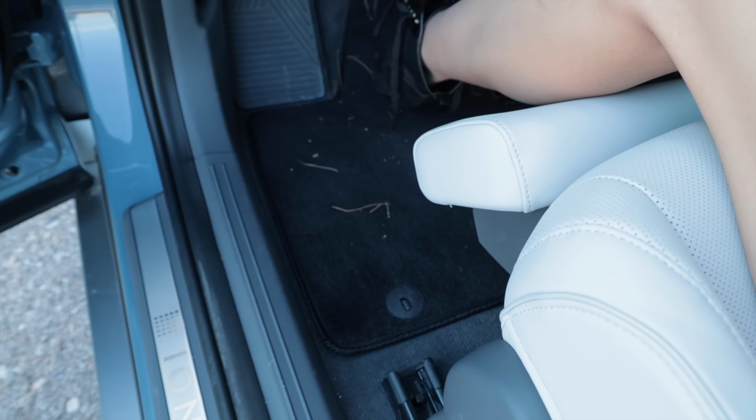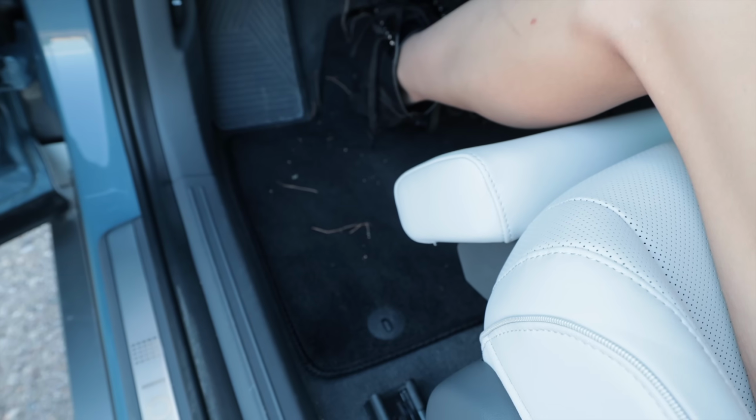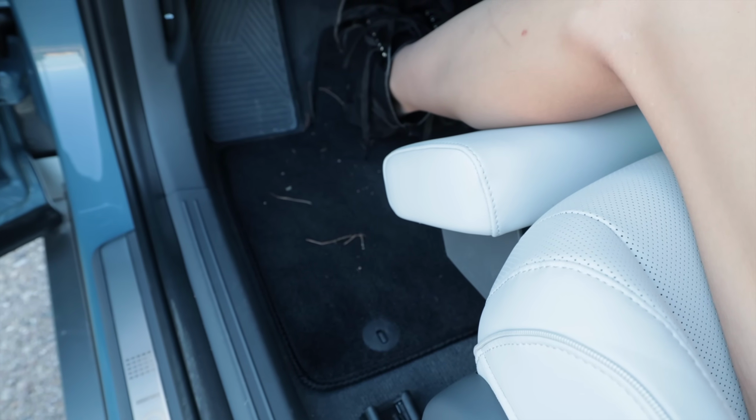There is, however, a little recliner piece. It's not really like a recliner. It's just a little piece that comes out and it touches the back of your calves. It's so nice. It's comfy.